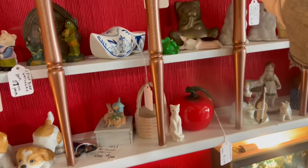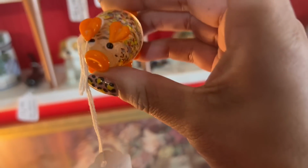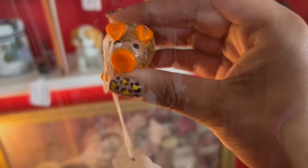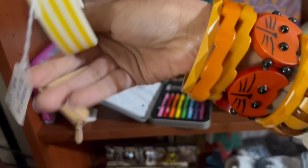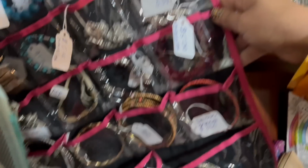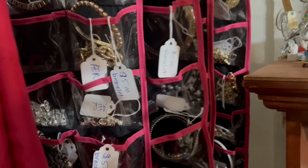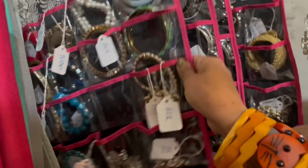What is going on here? This is contemporary, but it's so fun. That's much more my speed. Well, you know, I noticed this giant thing of bracelets. There's one in here that caught my attention. Oh my gosh, that's so fabulous. $3, sold. Now let me take a second look at some of these. That one's $5. Oh, it's for the pair, but still.